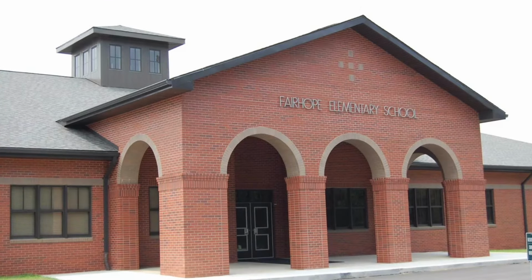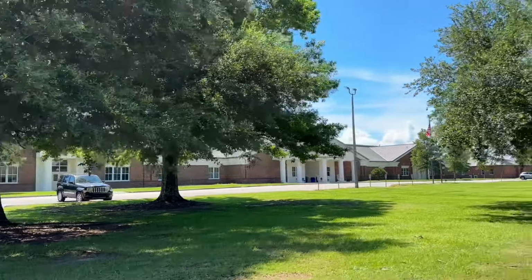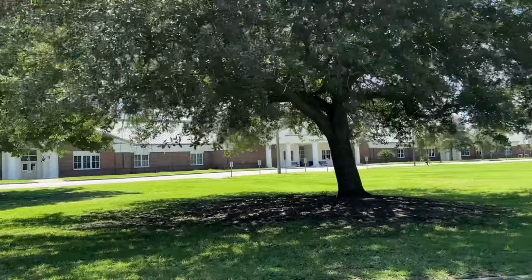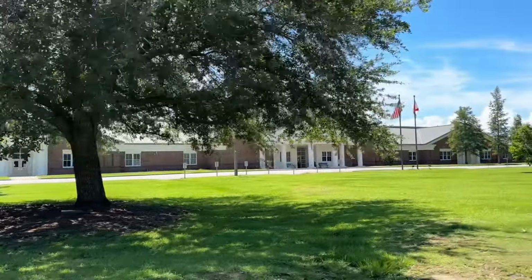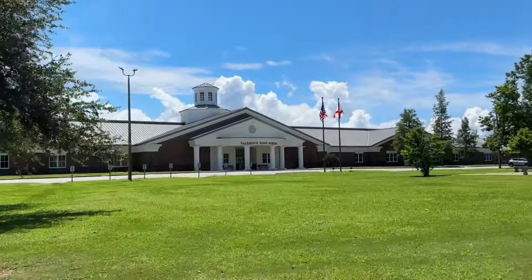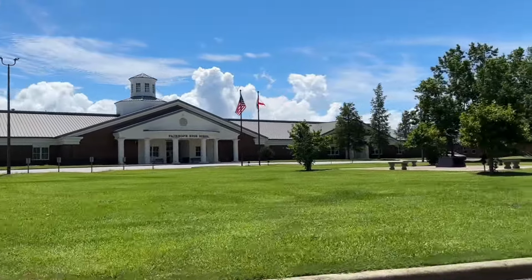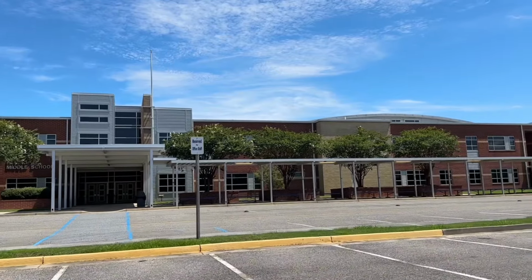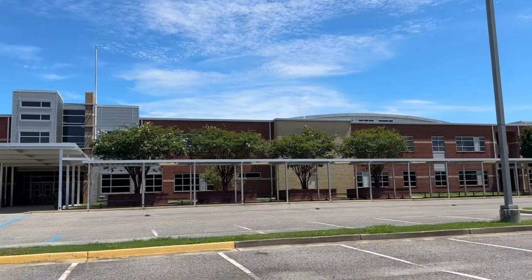If you have school-aged children, you're in luck because Fairhope has a great school system. Fairhope is part of the Baldwin County public school system, which is known for its high academic standards. Fairhope Elementary, Middle School, and High School are all highly rated, making this town very attractive for families. There are also several private and parochial schools for those seeking alternative education options.